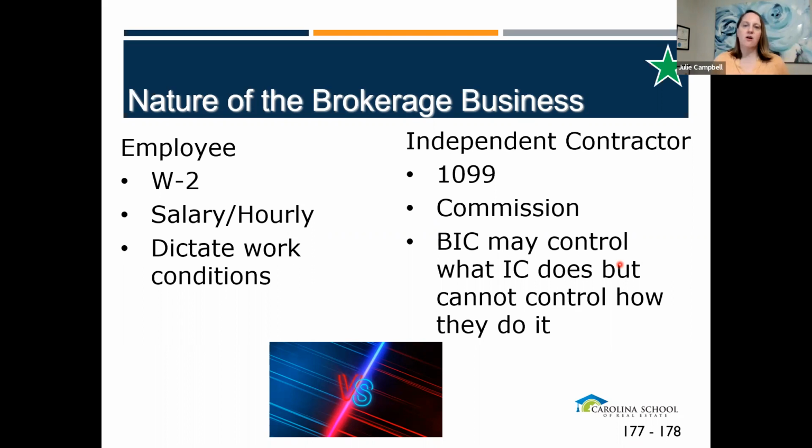I think sometimes this is hardest for especially new agents. Y'all, your BIC maybe is a provisional broker, but once you drop that provisional status, your BIC isn't going to call you every day and say, what did you do today that was productive? What did you do today to find a buyer or seller client? That's on you to work today. That's what we mean as an independent contractor. Now they can help and they'll offer support and they'll be very, very supportive of you. But ultimately, whether you work today is on you, not them.